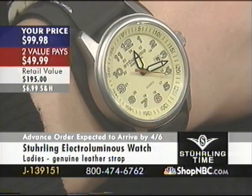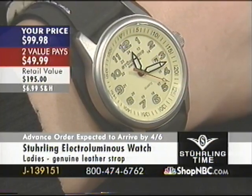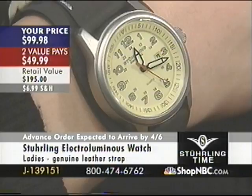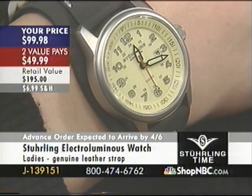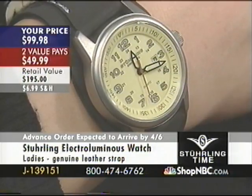I want to be clear that everybody understands we're not just talking about the fact that it has luminescent hands that will glow in the dark. We're talking about an electroluminescent watch where you push in the crown and it's backlit.